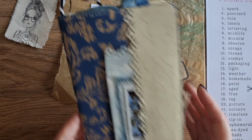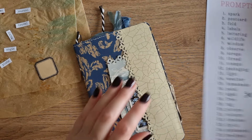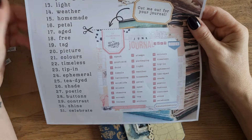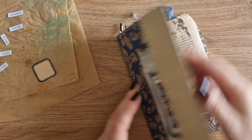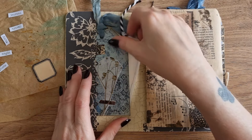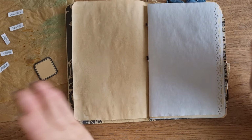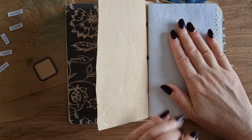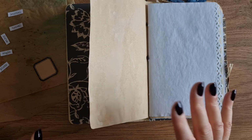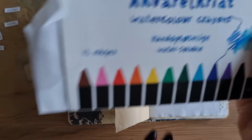I want today to be a kind of simpler one. And today's prompt for day one is Spark, which made me think of Spark of Creativity. So I'm going to just open this up. Again, this was made by Frosted Bramble because it's the second signature of that journal. We're going to work on this page today. I prefer working on right-hand side pages, but we're going to work on the left-hand side page today because it gives us more room.